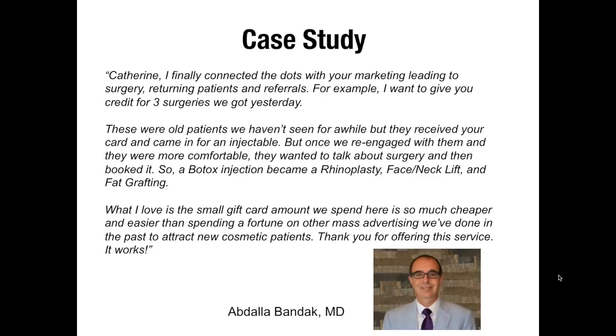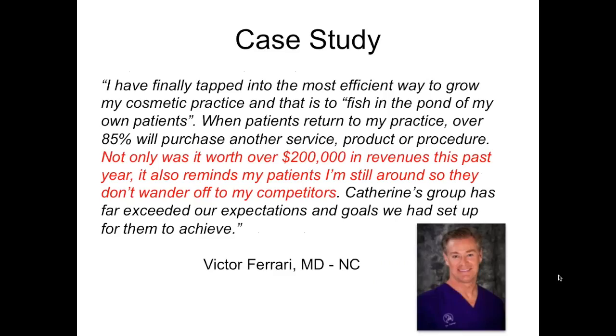What I love is the small gift card amount we spend here is so much cheaper and easier than spending a fortune on other mass advertising we've done in the past to attract new cosmetic patients. Thank you for offering this service. It works."